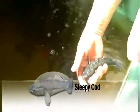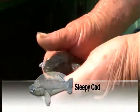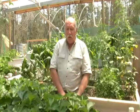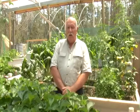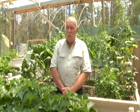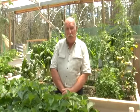Now sleepy cod come from North Queensland. They're a tropical to semi-tropical fish, and they will require heating in winter. They're very temperature sensitive in the sense that they go right off their food, and they are susceptible to disease if they're in cold water. I have found that they don't die if the water gets down to say 15 or 12 degrees C, but they certainly don't feed, and they certainly don't do very well.